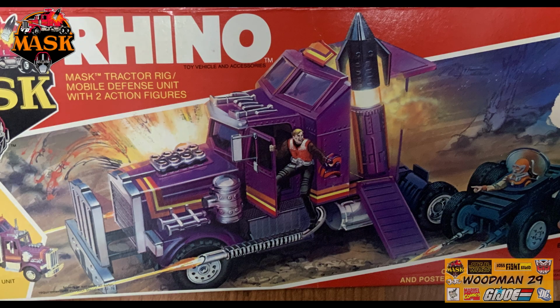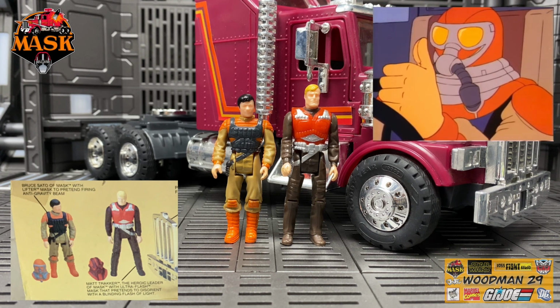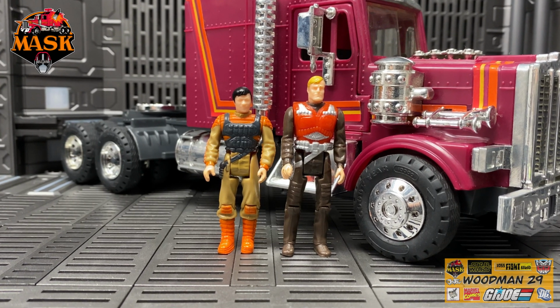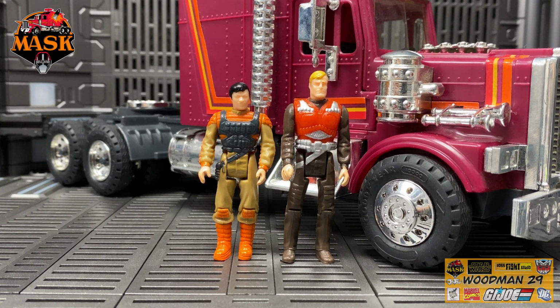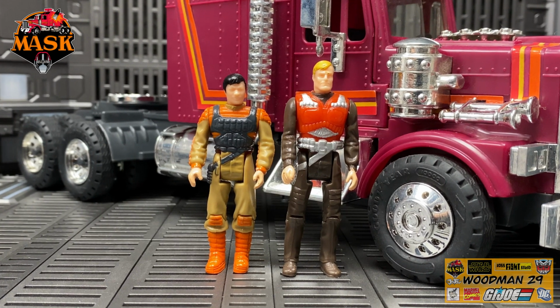The artwork on all the packages was absolutely amazing, and on this box, Matt Tracker and Bruce Sato looked like they were ready to take care of business. And with these toys running in the 1/25th scale, they actually came with two figures. Nothing like teamwork. And even though they didn't paint their eyes, it didn't really bother me that much because they came with fantastic masks. And also, not even sure if they had the technology to paint that small at the time.